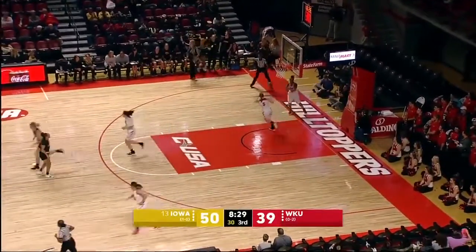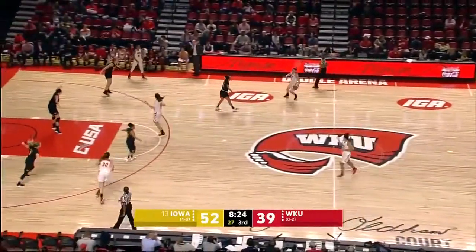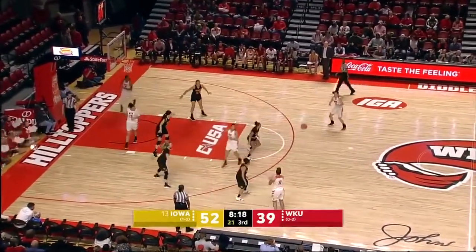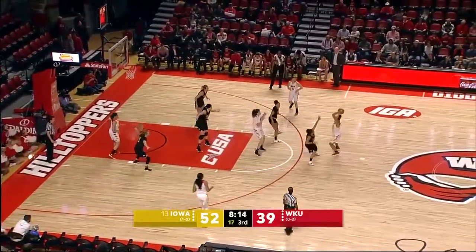Inside, and Creech just couldn't get a hand on it, and picking her up where they left off, Hannah Stewart gets the easy two inside. Well, Coach Bluder and her staff have done a tremendous job of drilling those post kids on how to pin and seal, and they do it as well as any team I've seen come into the Diddle Arena.